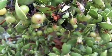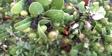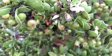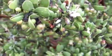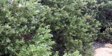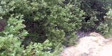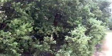I've never seen manzanita with berries on them before. I don't know if that's going to bloom and turn into a flower, or I don't think they're edible. I'll have to look that up. But, real pretty. The bark on these things is just magnificent. They're striated and really nice looking.